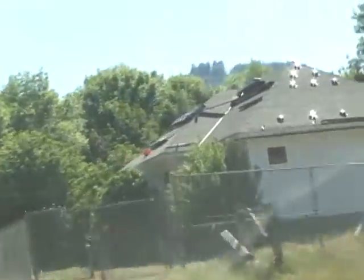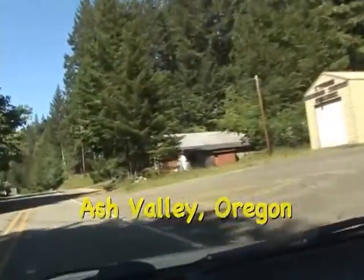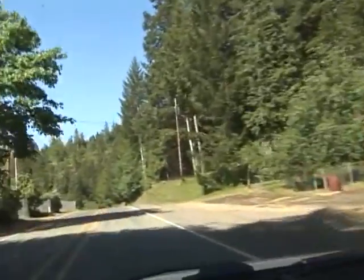It looks like they're putting a new roof on the Ash Valley School. This town had a post office 100 years ago, but today there's just a fire department and a few houses left.